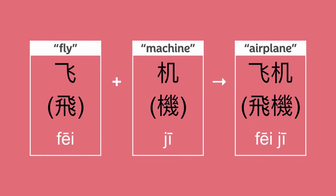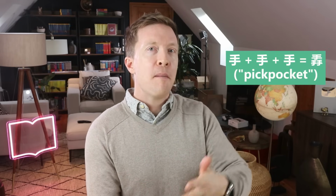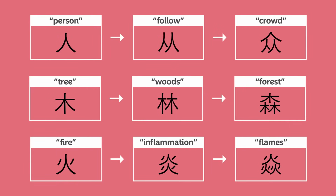Here's the word meaning aeroplane. See how it's made from two characters? The first one means fly and the second one means machine. Fly machine. Pretty cool, right? Or here is a fun one. If you repeat the component meaning hand 3 times, it creates a character that means pickpocket. 3 hands equals stealing, right? Pretty cool. Here are a few more similar character compounds.